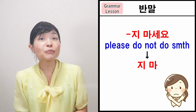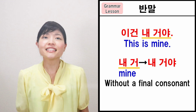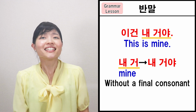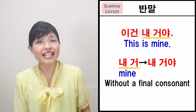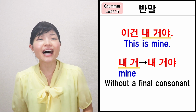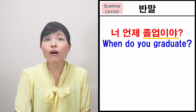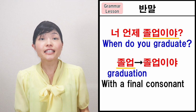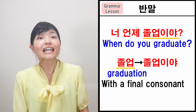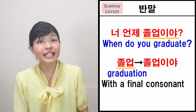I will read an example sentence. 이건 내 거야. This is mine. Since 내 거, mine, does not have a final consonant, you attach 야 at the end to make 내 거야. Alright? Let's read the next example sentence. 너 언제 졸업이야? When do you graduate? Since 졸업, graduation, has a final consonant, you use 이야 to make 졸업이야.